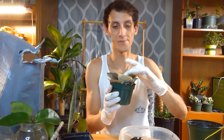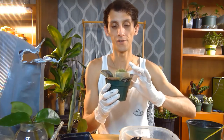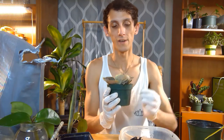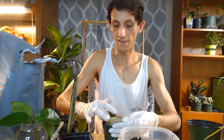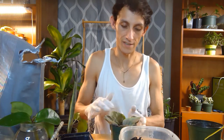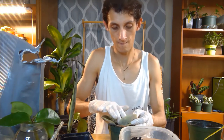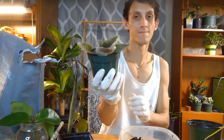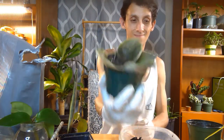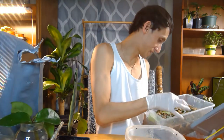I got a little dirt on them, so I'm trying to get as much of it off of them as possible, because they could introduce bacteria to it and rot the plant. And since I have these gloves and they're fuzzy, it's easier to take them off. So I'll be propagating these real soon. As you see, they're pretty much getting ready to.